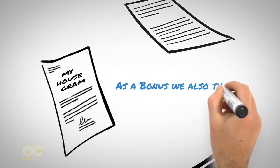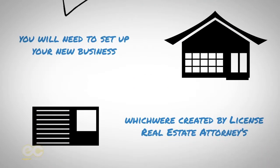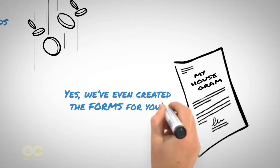As a bonus, we also threw in all the legal documents you will need to set up your new business, which were created by licensed real estate attorneys and will normally cost you thousands in retainer and/or consultant fees. Yes, we've even created the forms for you.